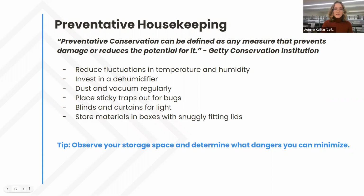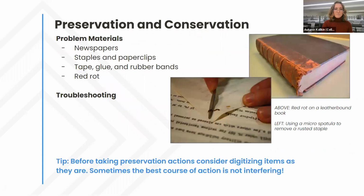Next slide, please. Sorry about that. Perfect. Actually, before that section, I forgot I had this slide in.